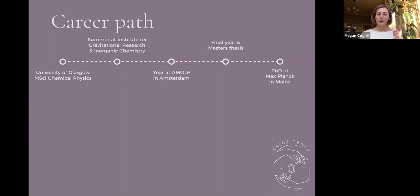I came down to Glasgow from the north coast of Scotland and did chemical physics. And during that, I got to do a whole bunch of lab work. So a couple of summer projects, one of them in inorganic chemistry, which taught me that I didn't really want to be a chemist, which was kind of handy for doing my degree in chemical physics.